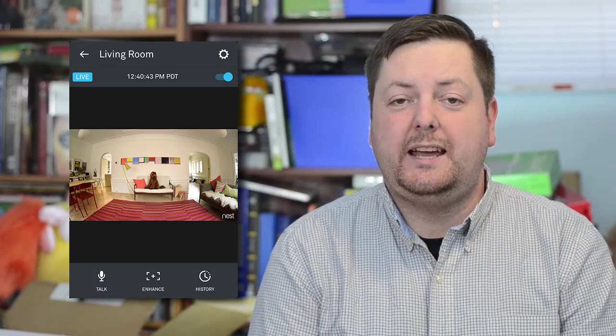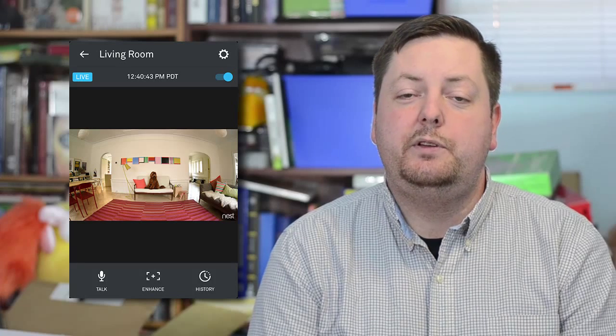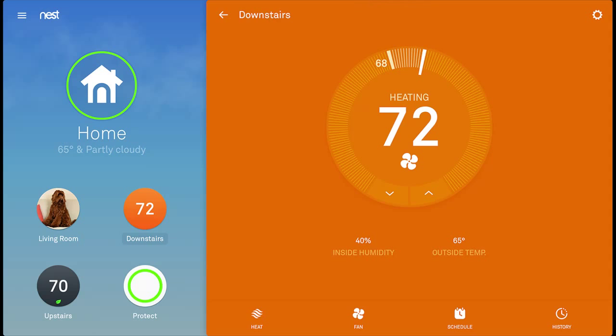To help encourage green activities, you can earn Leafs whenever you make a change that saves energy. And it's easy to use. You just tap the house icon to let Nest know when you're away or at home. The Nest app is available for free on Android and iOS, and thermostats range from $200 to $250.